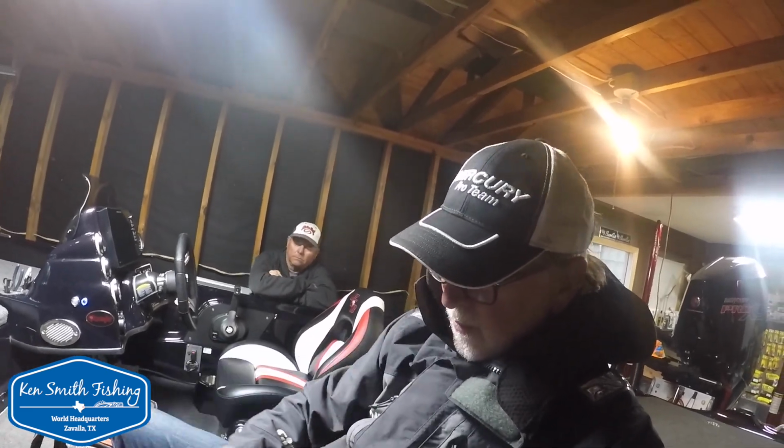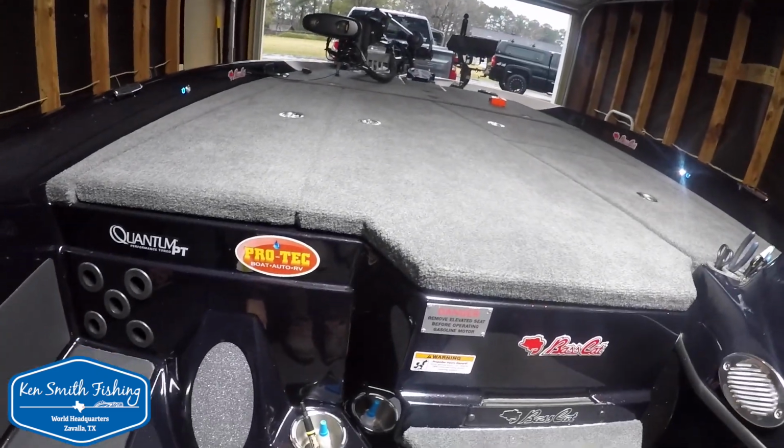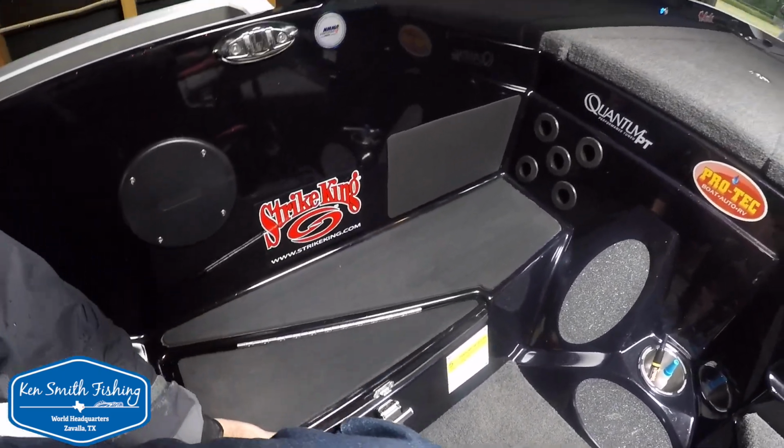And I guess you could hang them on the back deck or lay them down there, because that's a deck, is what that basically is. Got a little box there.